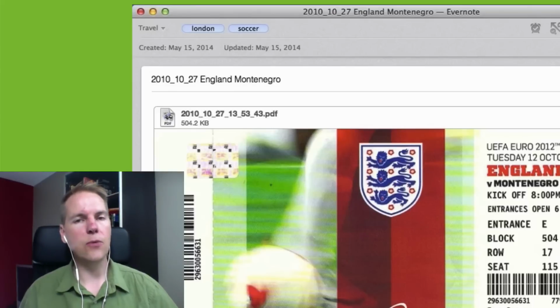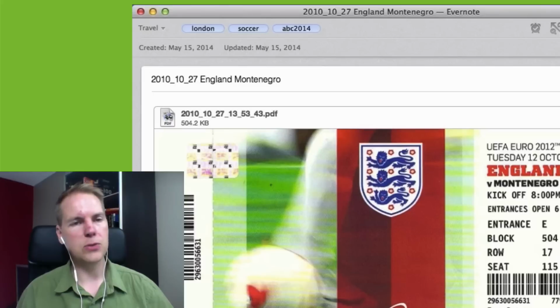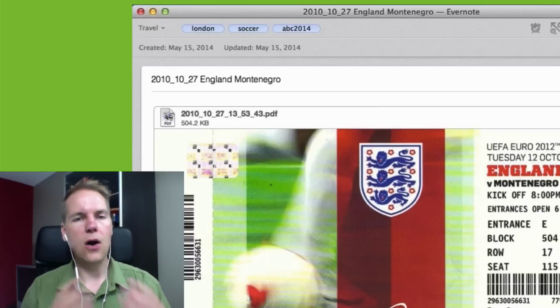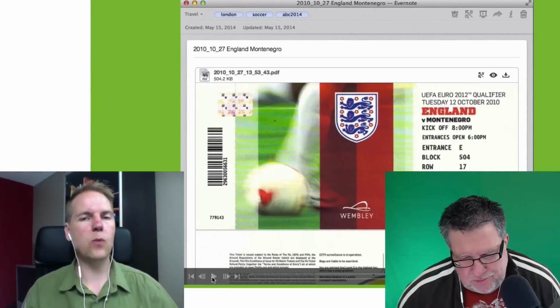Another area that I really use this for is conferences. So if I'm going to a conference, and let's say I happen to be going to London for a conference, and the tag I give it is ABC 2014, the name of the conference. I will tag all my travel documents, all my notes, all the itinerary, everything to do with that conference with that ABC 2014 tag, and that way, I can see all the information related to it all in one place.